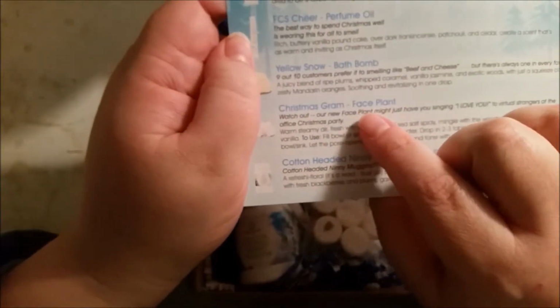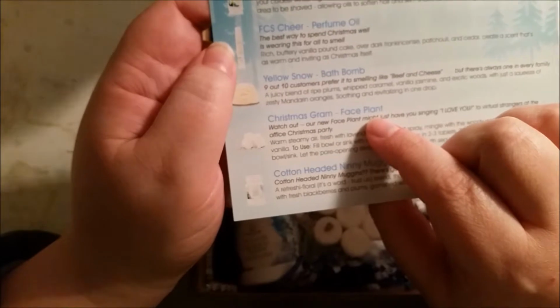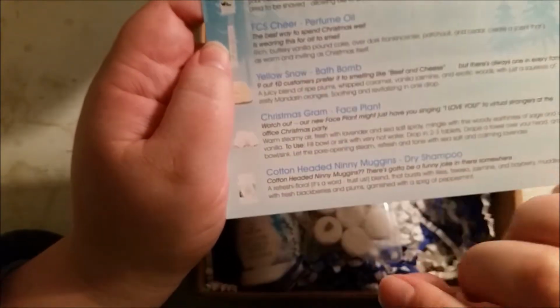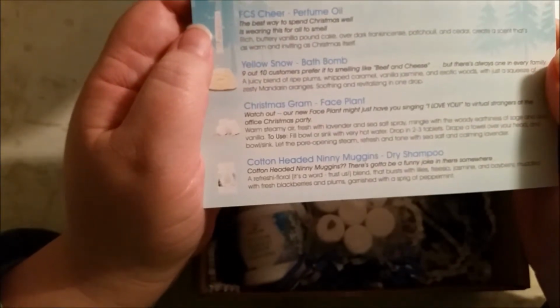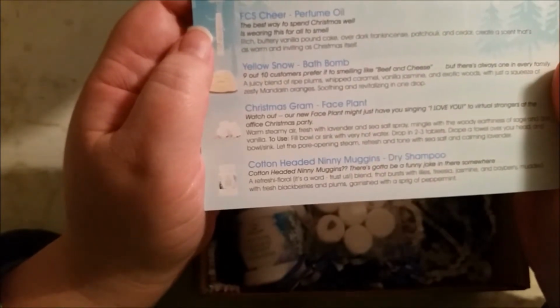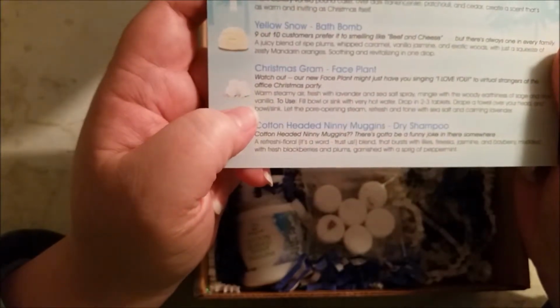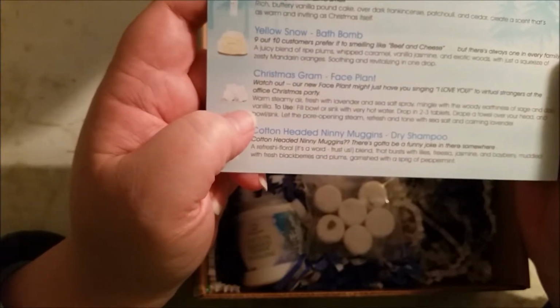Next is something called a face plant. I have no idea. Never in a million. This is new. Christmas Graham is the scent, and it says, watch out, our new face plants, see, I told you it was new, might just have you singing I love you to virtual strangers at the office Christmas party. Warm, steamy air fresh with lavender and sea salt spray mingle with the woody earthiness of sage and dark vanilla.